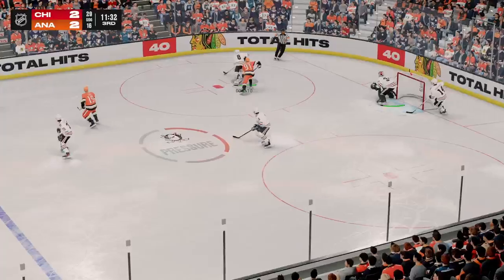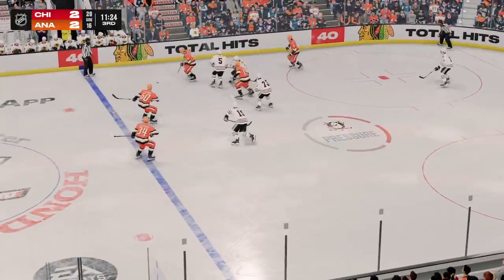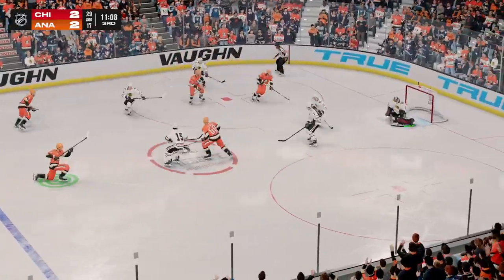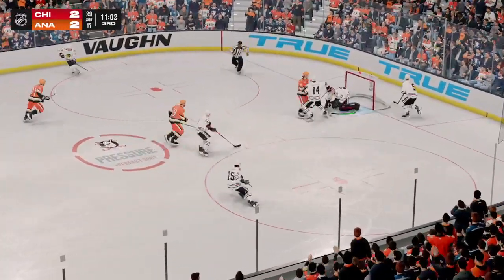Huge steal in his own end. Sends it ahead to Murphy. Great read, comes up with it. Slides the puck over. Makes a save, gets a piece of it with a glove.